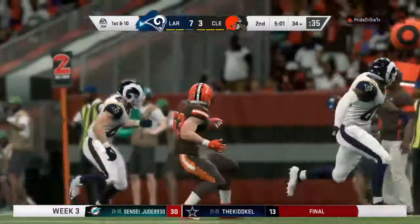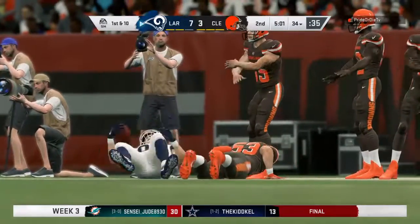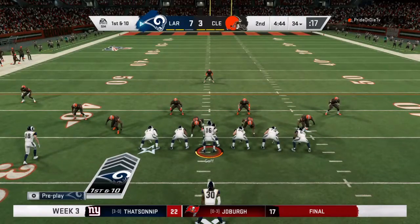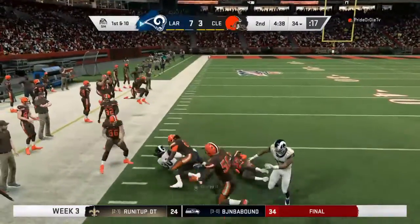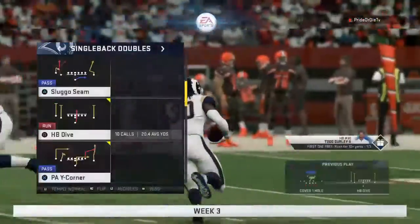On any given pass play, you never know exactly where your exit points are going to be. On this play, it was flushed to his left, still on the run, able to accurately throw the football for a nice first down. From the 34 now, here's first and 10. Goff turns and gives to Gurley, and he's able to get this one across the 45 before he's brought down.